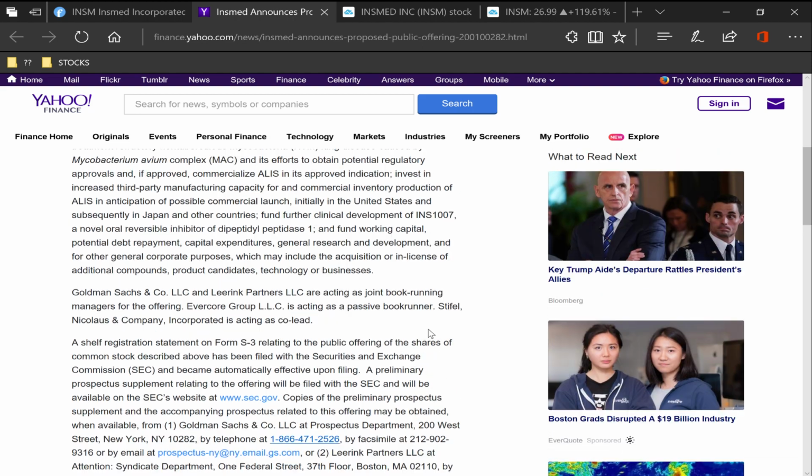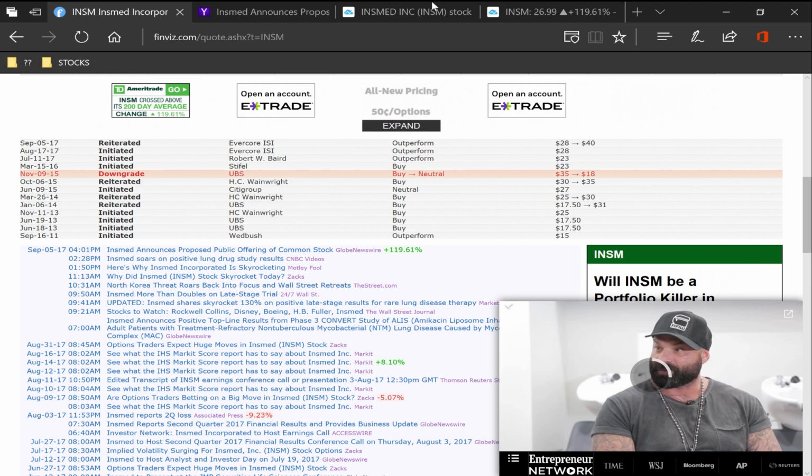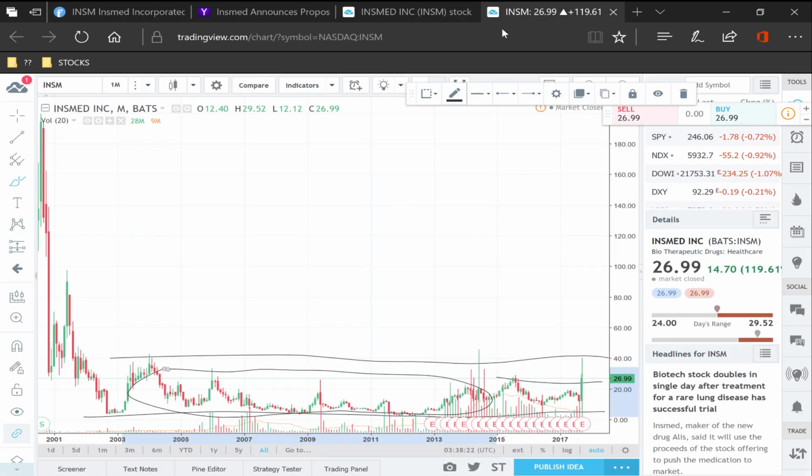So yeah, I would say it's worth putting the stock on your watch list, and keep a close watch on how it plays out going forward in the next couple of days, whether people will start short selling or start buying more into it and believing more in this company. That's up to you to decide on the risk versus reward on whether or not buying this stock is worth it.